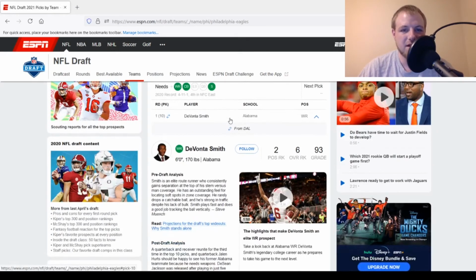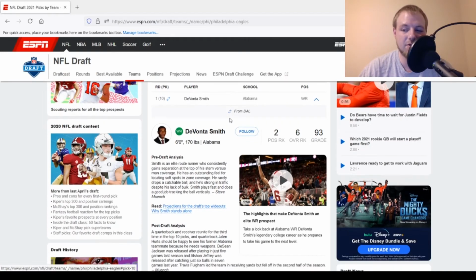Devonta Smith, they trade up for the number 10 pick to leapfrog the Giants to pick Devonta Smith, my wide receiver 1 in this year's class. I know Ja'Marr Chase is out there too. I don't not like Ja'Marr Chase. I just love Devonta Smith. I've been on him for about 2.5 years now. I think he instantly comes in right away, becomes the wide receiver 1 for this Eagles team. I think it was a great pick. That's an A pick overall.